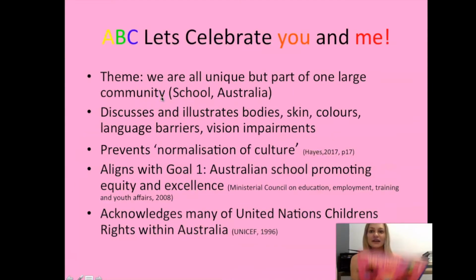The first artefact is a book titled ABC, Let's Celebrate You and Me. As the title suggests, this book celebrates the majority of what makes us all unique, but part of the same community and human race. It illustrates people with different bodies, skin colours, vision impairments, those with language barriers, and it even includes sign language.